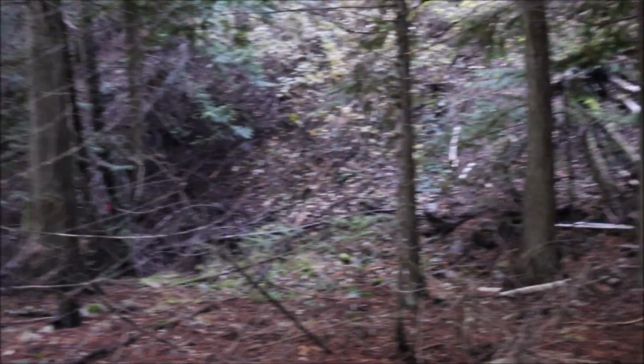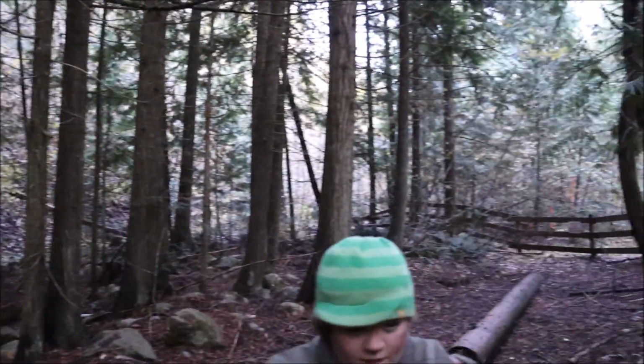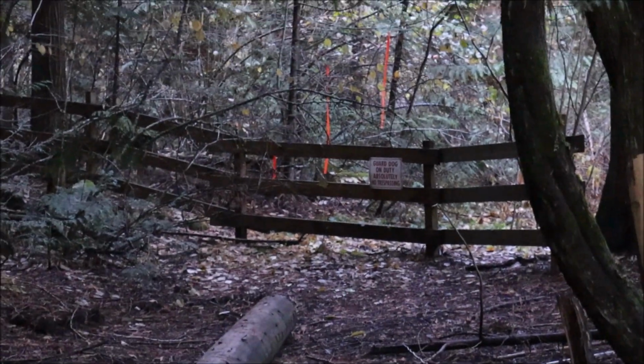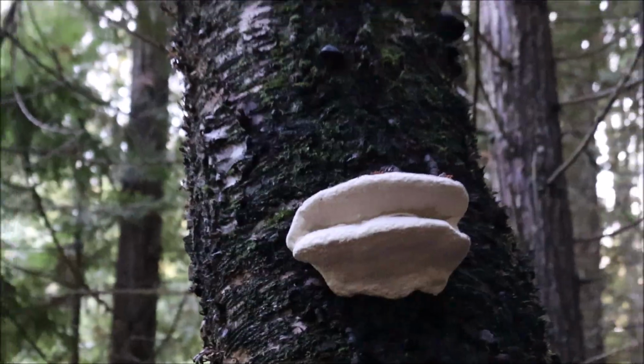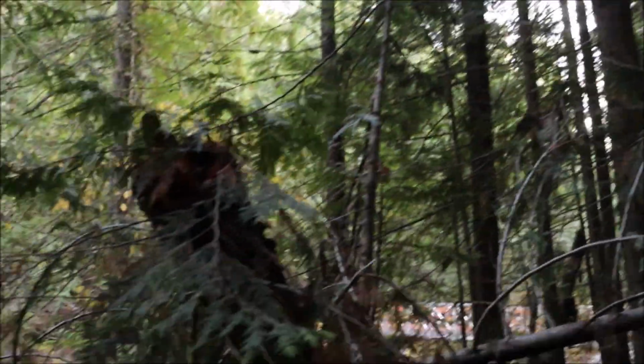This valley here. Guard dog on duty. The red-belted polypores. Real big boys. Look at that. Pretty cool.